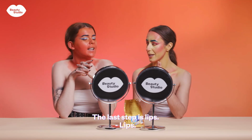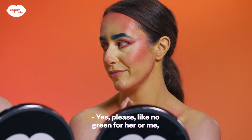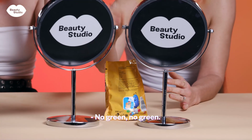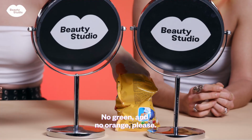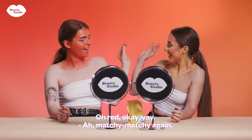The last step is lips. Fingers crossed for a nice color that will not break out everything. Yes, please, no green for her or me because honestly, it's just going to ruin the whole thing. Yeah, no green. No green, no green. Red. Oh, okay. Well, red's a good lip color. No green and no orange, please.